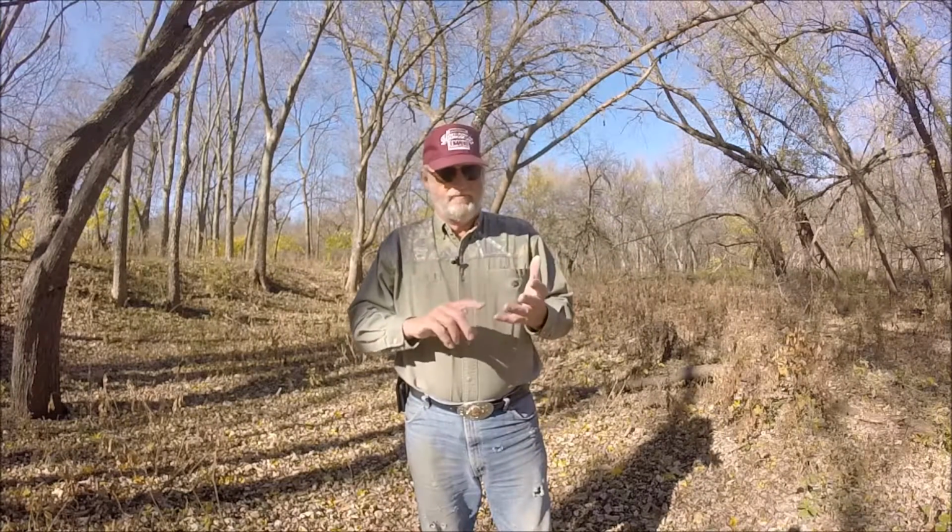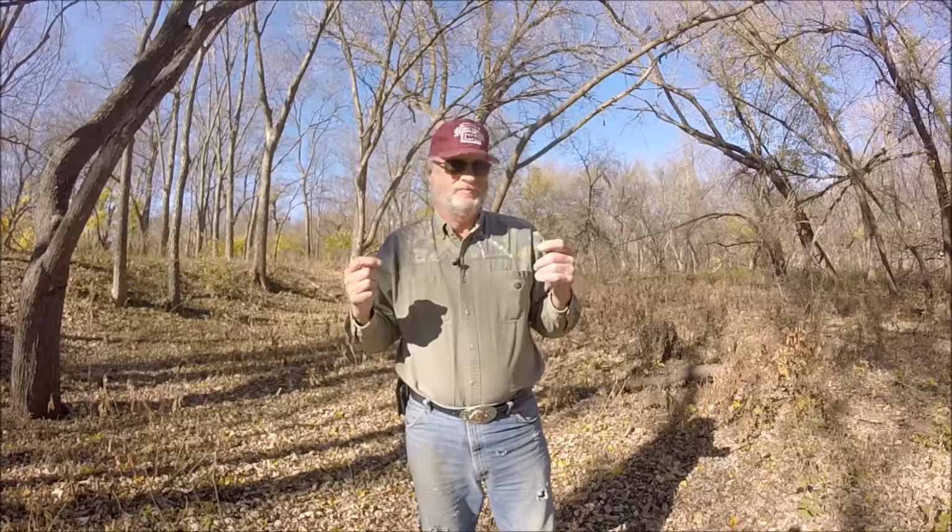Now in some parts of the country, you won't have cornfields, bean fields, alfalfa fields that they'll go out into at night. Maybe you're in an area where it's just strictly nothing but woods. There is still a food source. Now, I'm not going to be able to address that too well because I'm in farm country. I'm used to them coming out in fields at night. Find somebody there locally that can help you out.